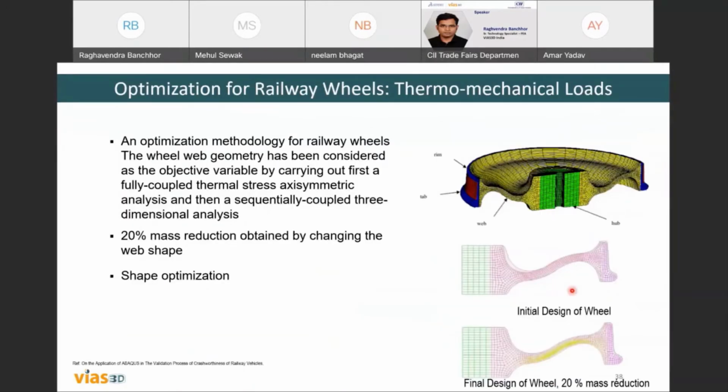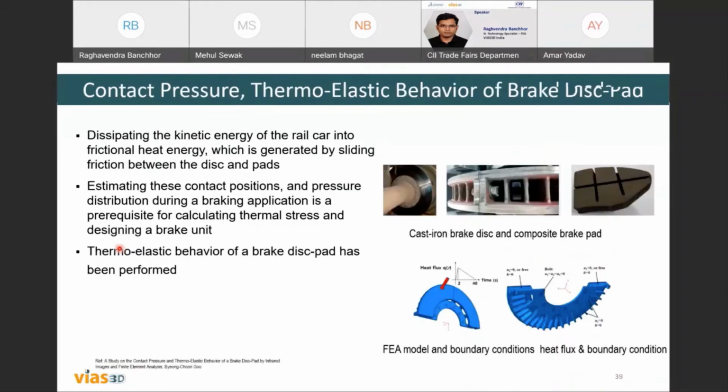Not only the structural analysis, but you can also do optimization. This slide talks about the optimization of rail wheels for thermomechanical loads. The wheel web geometry has been considered here, and this can be done as an axisymmetric analysis. The optimization analysis has been performed with the load applied, and the geometry can move, which is shape optimization. The shape can move and predict the performance, and it can give you the right combination to redistribute the stresses and improve performance. At the same time, it can reduce the mass. Here we were able to reduce the mass by 20%, which is significant in terms of performance.